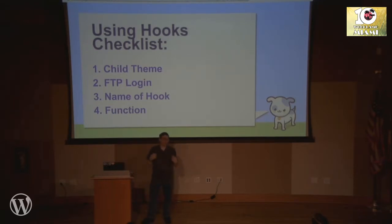Make the function at least pseudocoded, and pseudocode, for the people who don't know what it is, basically means writing it down in layman's terms what you want it to do. Like, first, I wanted to make a button. Second, I wanted to grab the link of the product so that they can easily access it. Write it down.